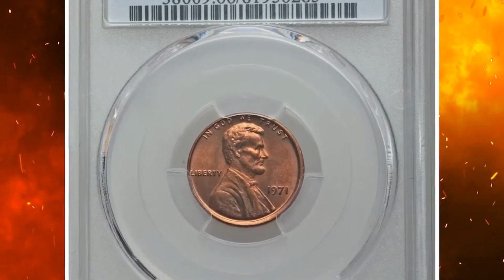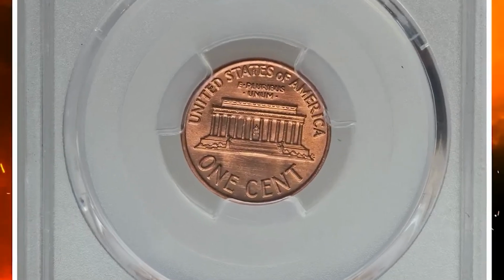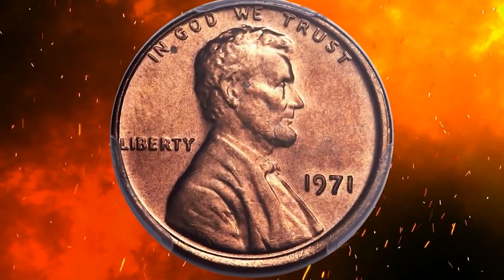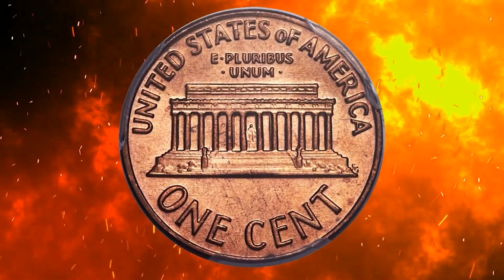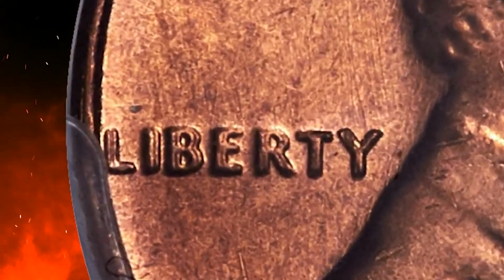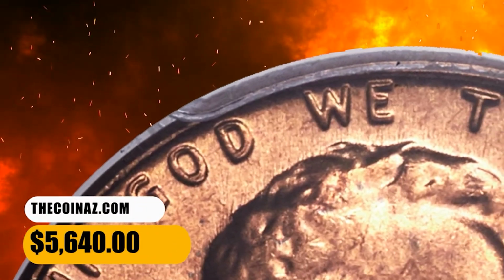Here is a 1971 Lincoln cent with doubled die obverse, graded Mint State 66 Red by PCGS. Moderate die doubling is seen on all of the obverse lettering. On this guidebook variety, magnification is usually needed to spot the doubling. The doubling is strongest on the word Liberty and in the words In God We Trust. The carbon-free surfaces show well-struck design elements and satiny copper-red luster. The variety is rarely seen this fine. It was sold for $5,640.